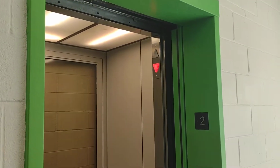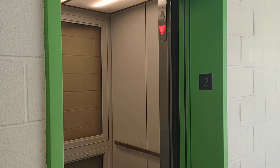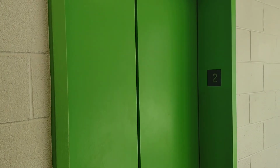I do like the sign that says Reston Town Center on the floor. Look up the shaft right there. The inside chime does not ring. There it goes. And that's it.